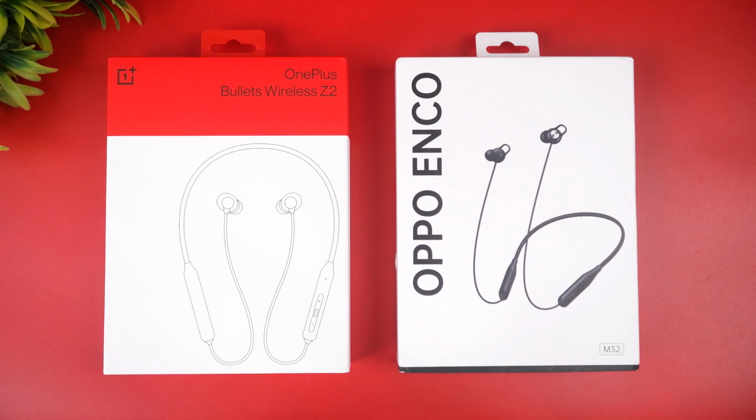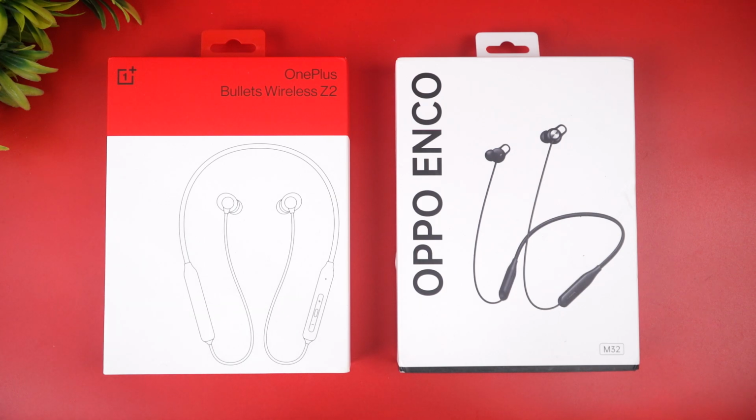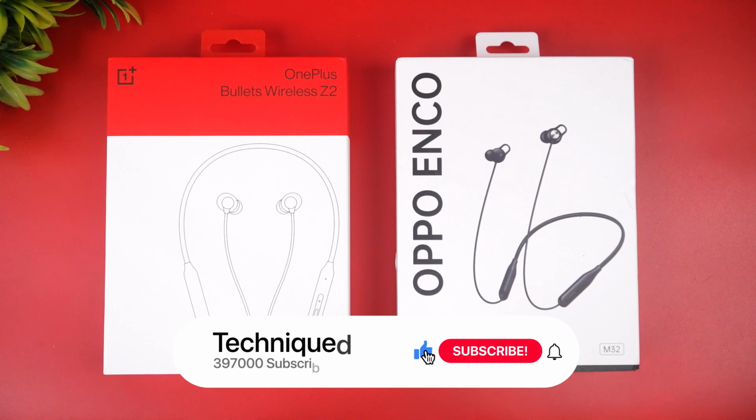So when we did the review of the OnePlus Bullet Wireless Z2 a couple of days back, most of you asked us to compare with the Oppo Enco M32, another budget neckband earphone priced at 1800 rupees. Now there are a lot of similarities between these two earphones. So let's see which of these fits you better, which is better value, and which functions and features it offers for the price segment. So that's the comparison we are going to do: Bullet Wireless Z2 with Oppo Enco M32.